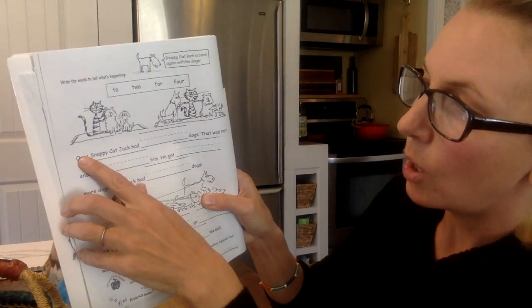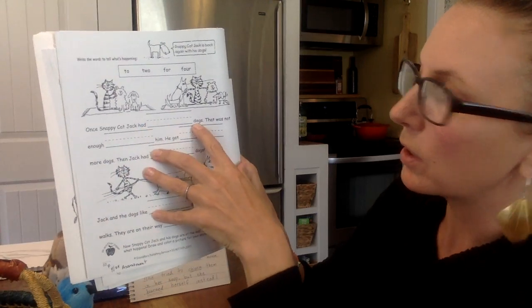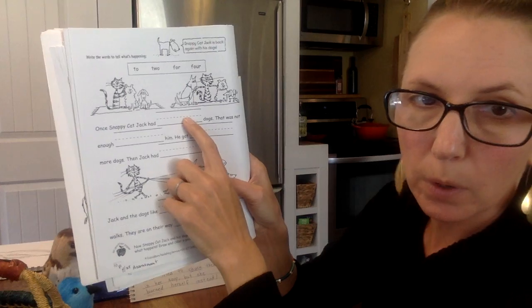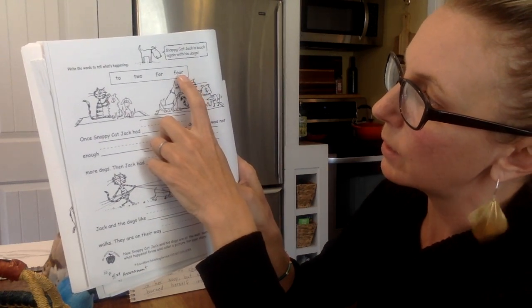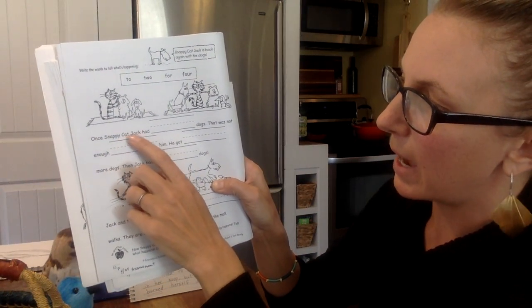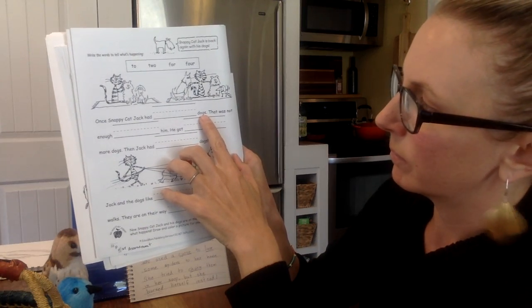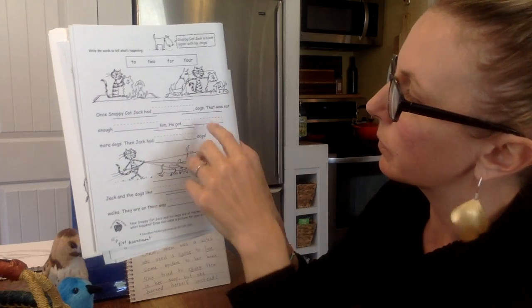So it says, once Snappy Cat Jack had 4 dogs. So you're going to write on this line, you're going to write 4. You're going to choose the correct 4. You're going to choose that or that to make sense in your story. Once Snappy Cat Jack had 4 dogs. And you can pause if I go too fast.